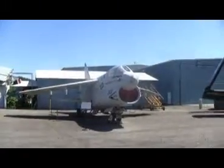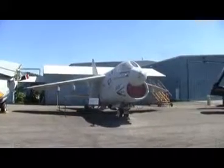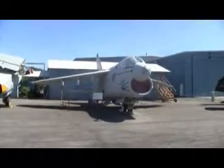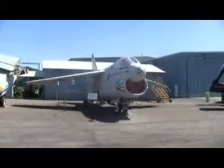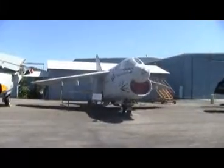But that particular airplane had over 120 missions off the carrier Kennedy during the Desert Storm conflict, and also it successfully sunk an Iraqi gunboat. It's quite a combat history on it.